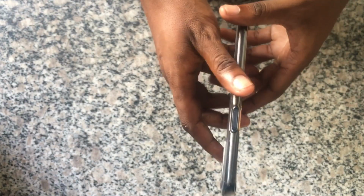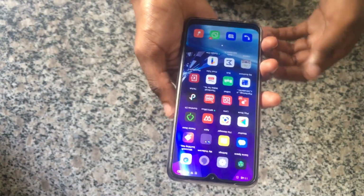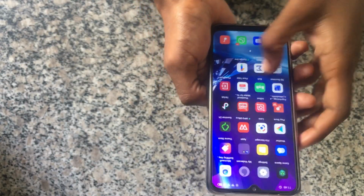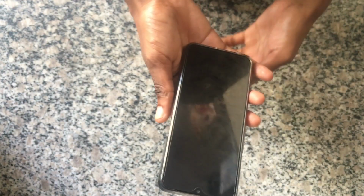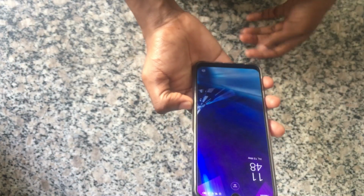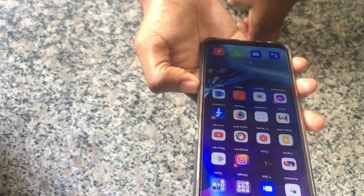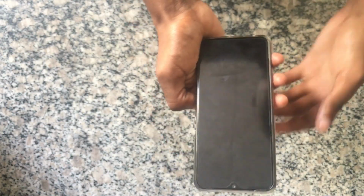And you would notice that it's got a very, very sharp fingerprint sensor on the side. You don't need to do a lot for it to actually unlock the phone, and a sharp face unlock. So I'll just try and open it with the finger that I never registered with the fingerprints. So let's try and do that. And I'm gonna look at the phone and it's open, but that was not as fast as it usually is. There you go.